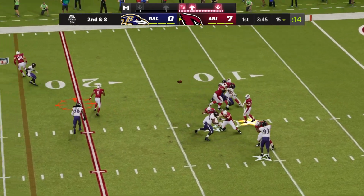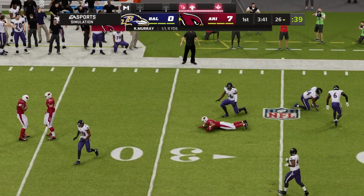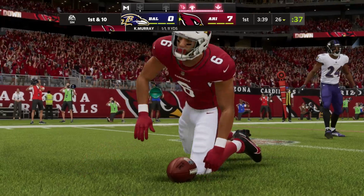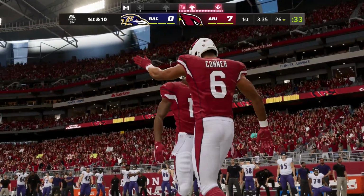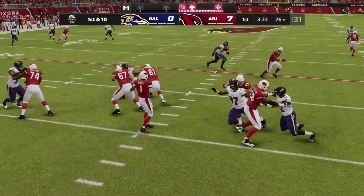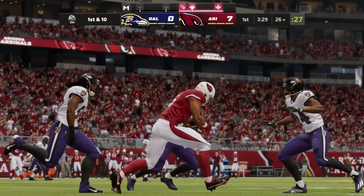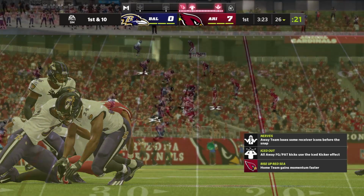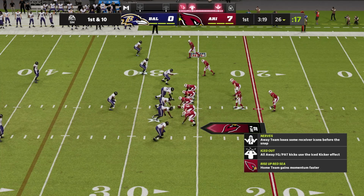Throwing on 2nd and 8. Murray. And this will be swung out here for Conner. And he's taken down, but not before he gets this across the 25-yard line. Well, I like the play design there. They occupied the defense downfield, everyone trying to account for someone. But unfortunately, they didn't account for the running back slipping out of the backfield, and he was absolutely unnoticed and wound up getting big yards on that play.